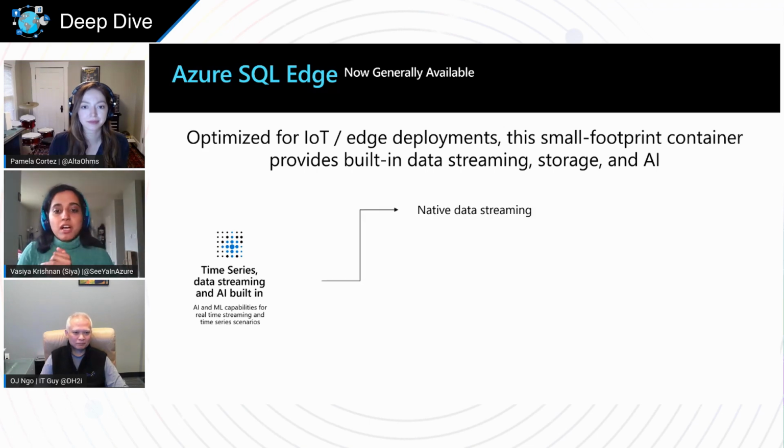So the first thing that we are going to be talking about is native data streaming. SQL Edge includes native support for data streaming, irrespective of whether it's on the cloud or in a disconnected environment. We support data streaming to and from multiple input and output targets. And this is the same engine that powers Azure Stream Analytics. Currently, in a connected scenario, we support streaming through IoT Edge Runtime and IoT Hub. And for a disconnected scenario, we support Kafka clusters. And we are constantly working on improving the source and target pairs that can be used for streaming to and from Azure SQL Edge.